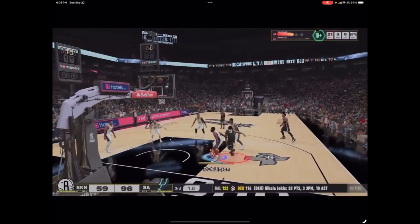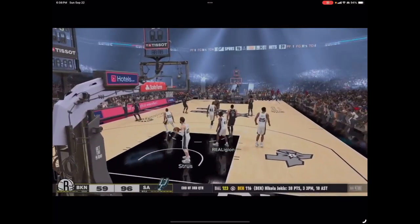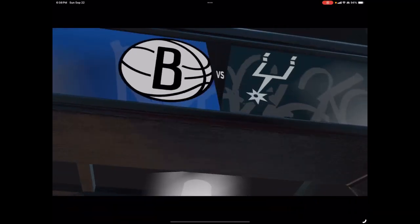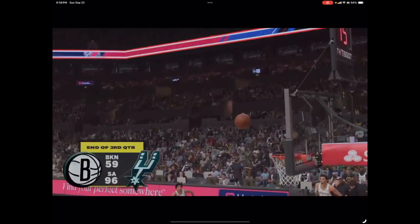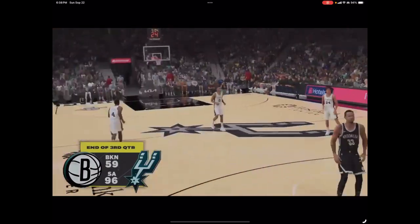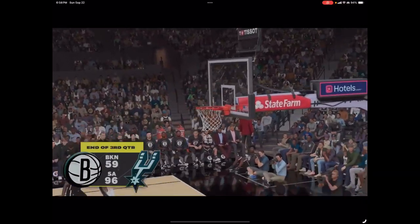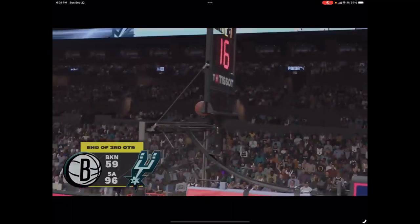Johnson, a wide open look. Their offense, stone cold. Another miss there. And so it's MP making things happen for the San Antonio Spurs. It's been an excellent game for him offensively. He's got 21 points and counting. We'll get you back to the action after this break.